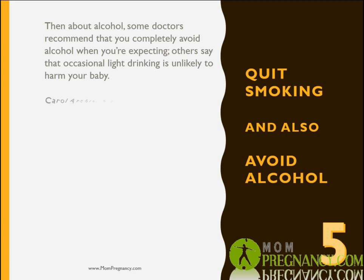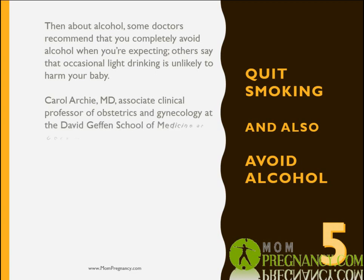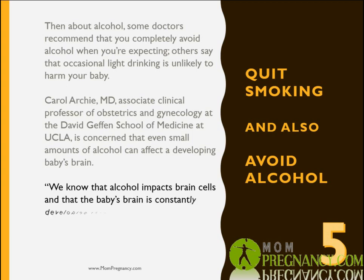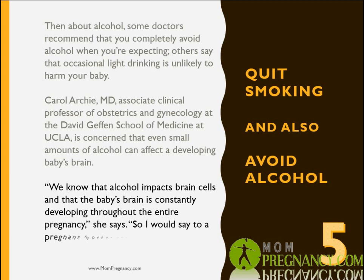Carol Archie, MD, Associate Clinical Professor of Obstetrics and Gynecology at the David Geffen School of Medicine at UCLA, is concerned that even small amounts of alcohol can affect a developing baby's brain. We know that alcohol impacts brain cells and that the baby's brain is constantly developing throughout the entire pregnancy, she says. So I would say to a pregnant mother that it's probably best to abstain from all alcohol.